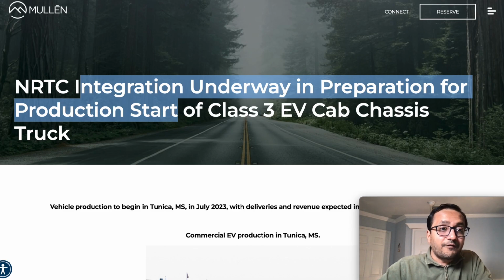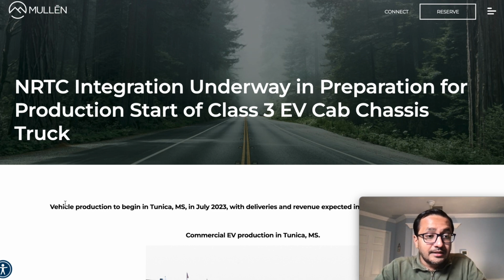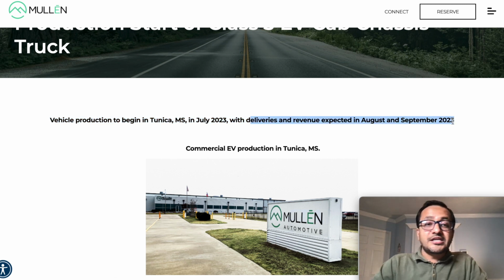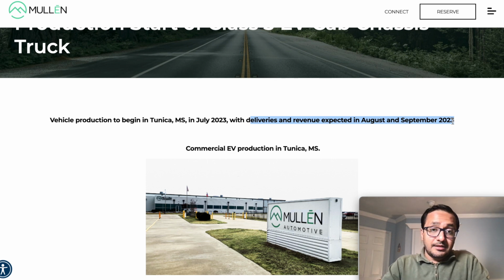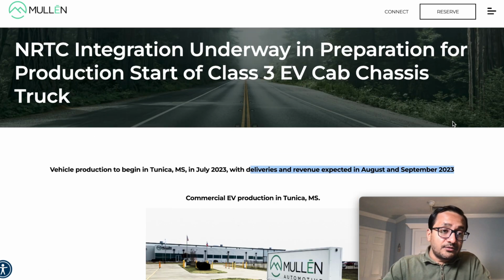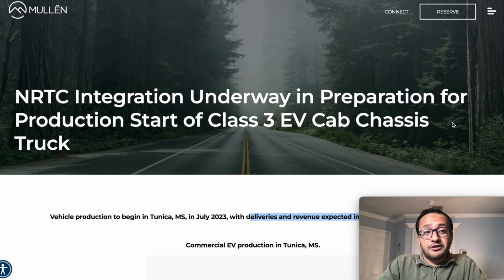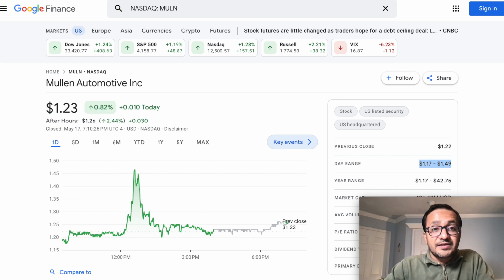We saw a couple of PRs lately, especially the NRTC, and they also announced that vehicle production will begin in July 2023 with deliveries and revenue expected in August and September 2023. But this was known news. In my opinion, this was nothing super new. We knew that this is coming and that commercial EV production will start very soon. NRTC integration is definitely one more thing in the mix, but that could not possibly cause the spike the way we saw from Mullen.